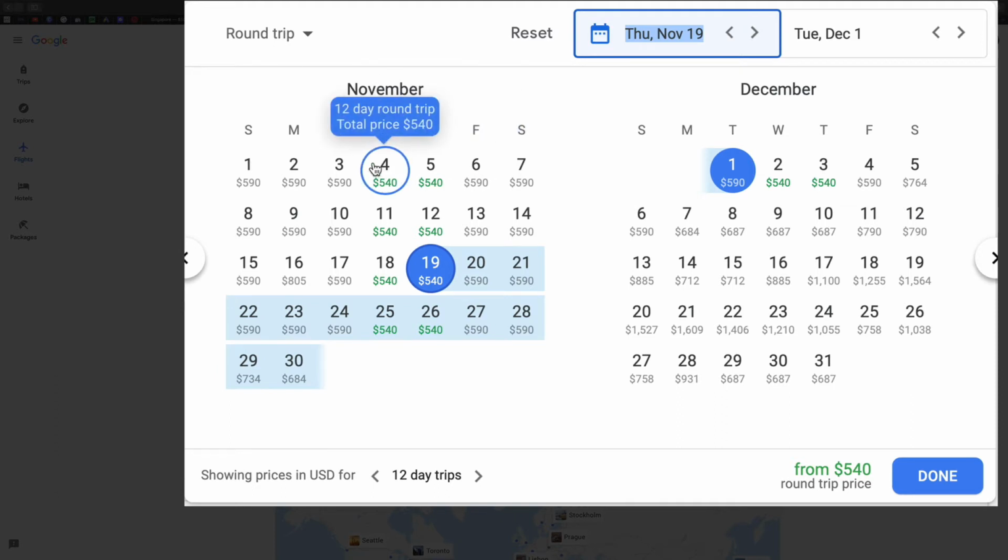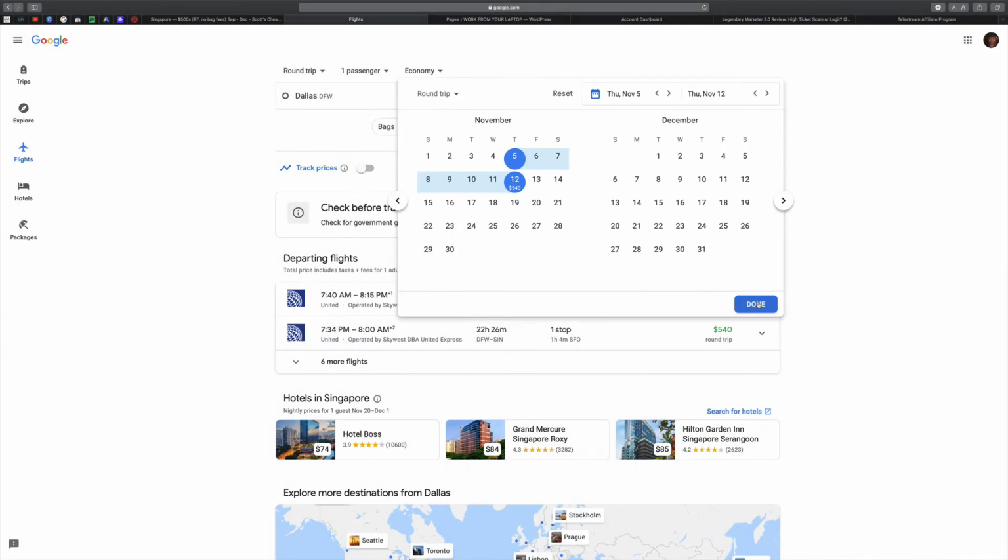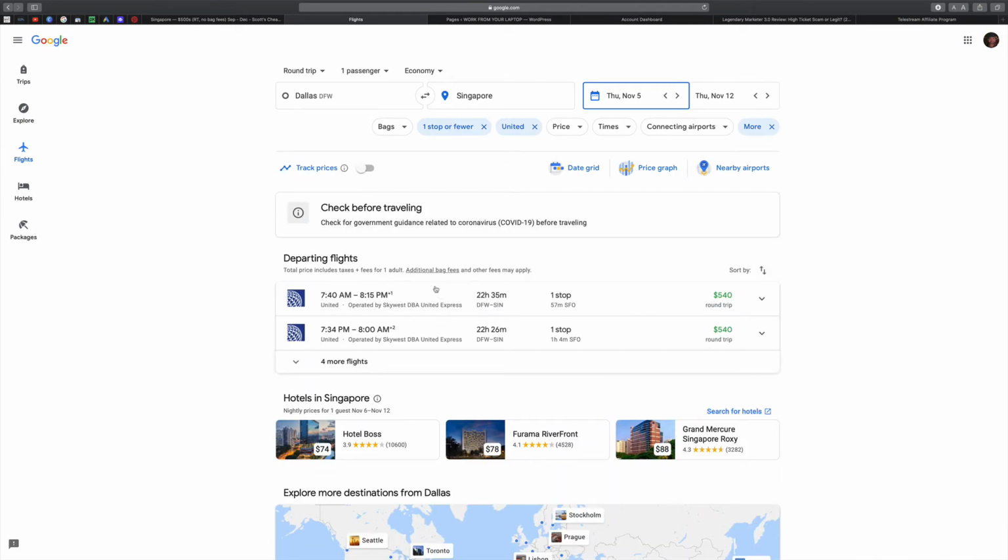So great, if I have some time off in early November, I say, okay, I'd like to leave on the 5th, come back on the 12th, and right there, that's a deal for $540 round trip. That's even better than the $565 that was displayed. Go to done, and now it's as easy as just picking your departing and returning flight, and you are done.